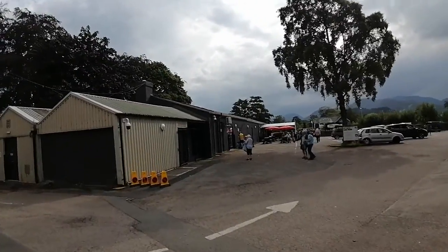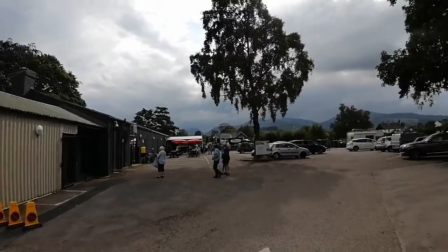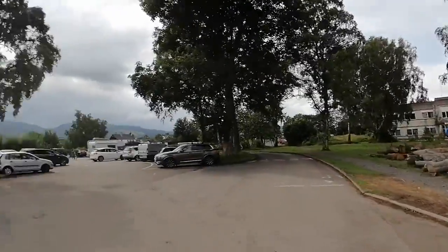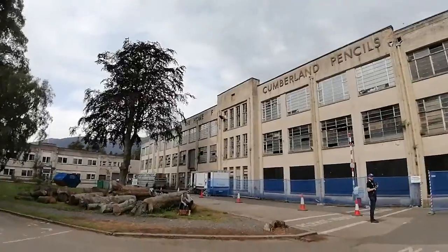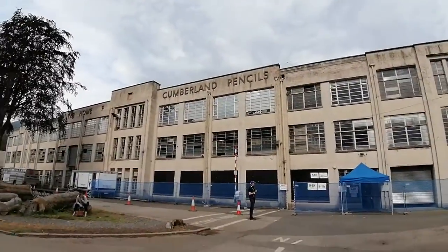Got the pencil museum here as well. Big car park over there as well. This lot will be used. The back building is about 3 floors. And apparently they're going to keep the building.